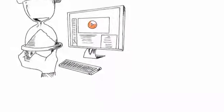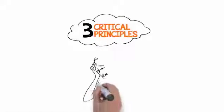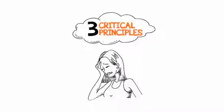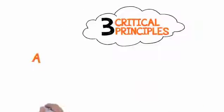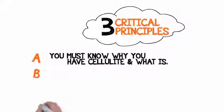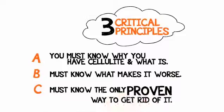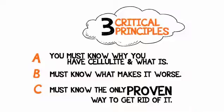There are 3 easy principles that you need to know. Everything else is totally unnecessary and is just going to lead you to more frustration, anger, and problems, which you do not need. Here are the 3 critical principles you must know. 1. You must know why you have cellulite and what it is. 2. You must know what makes it worse. And 3. You must know the only proven way to get rid of it. These 3 crucial principles are simple, and I'm going to show you each of them in just a moment.